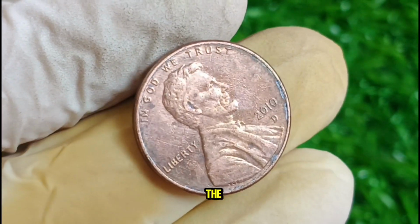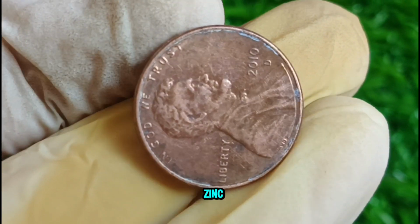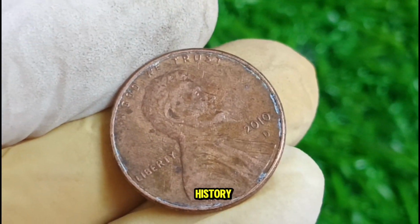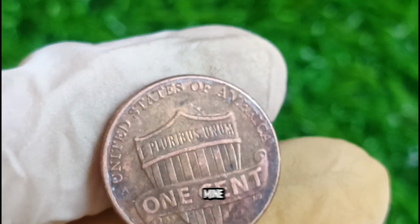As we've seen, the 2010 1-cent coin is far more than just a piece of copper-plated zinc. It's a small piece of history, a testament to craftsmanship, and, for the lucky few, a potential gold mine.